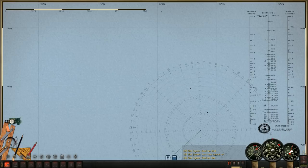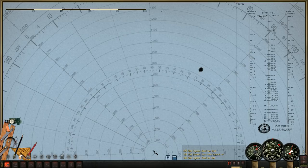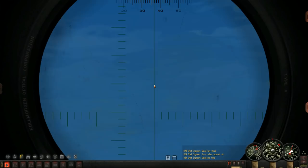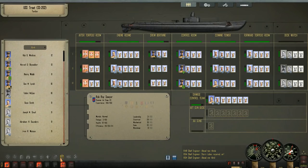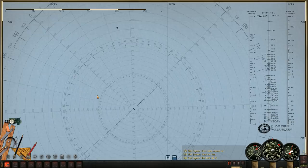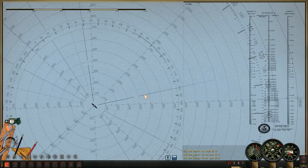What, 300 yards? More like 800 yards. Going pretty much parallel to our course. Alright. Well, I've had enough of that. Scope down. Let's go to 150 feet. That should suffice. And make sure that bulkhead is repaired. Yeah, we have one more torpedo tube to repair. It's almost repaired too, so I'll go ahead and let them continue to repair that. And hopefully this does not end in our demise.